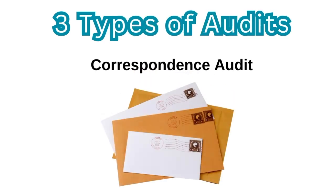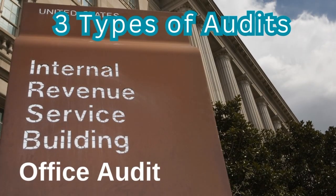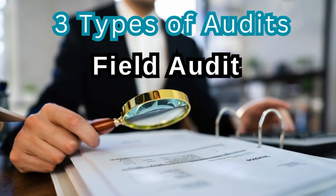Number 2, you need to consider the type of audit. So there are 3 types of audits in increasing levels of seriousness, right? So you have the lowest level, a correspondence audit, which is conducted through the mail. Then you have an office audit, right? Which they basically make you visit the nearest IRS office. And then there's a field audit, when an IRS agent comes knocking on your door and visits you. Now, how you prepare will vary depending on the type of audit.